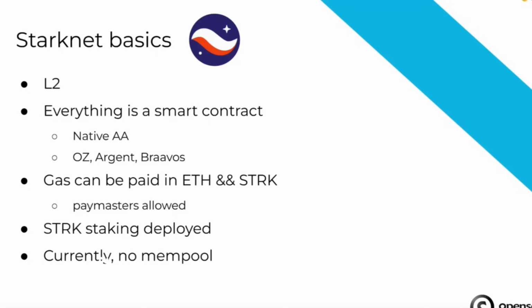Something you maybe have heard about when you go to Starknet are the wallets Argent and Braavos. And as there's a native account abstraction, you can also have two-factor authentication. So for example, in Braavos, you can initiate a transaction in your web browser and you need to confirm it on your mobile with a fingerprint or face scan. Something like that. It's very cool.